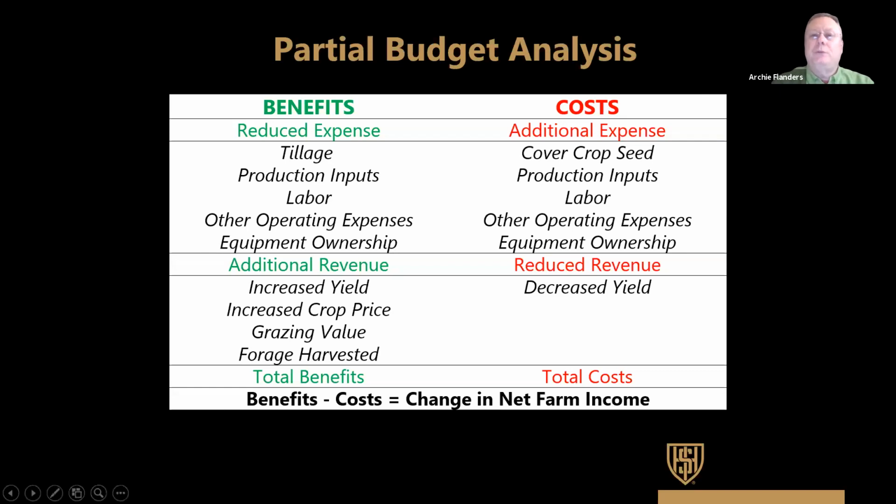And as Dave said, we did what's referred to as partial budget analysis from the information we collected from Sledge, and it's a ledger type system. You see on the left in green, we have the benefits. On the right, we have the cost.